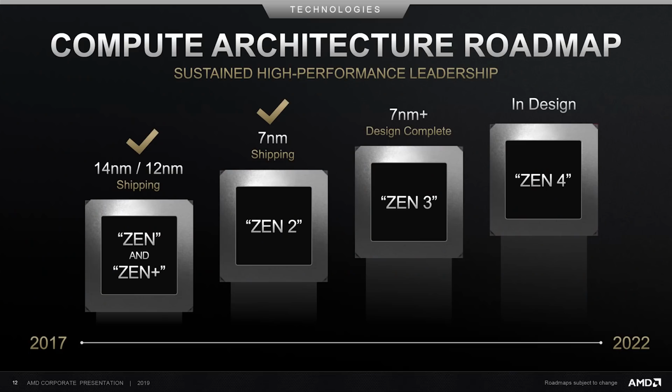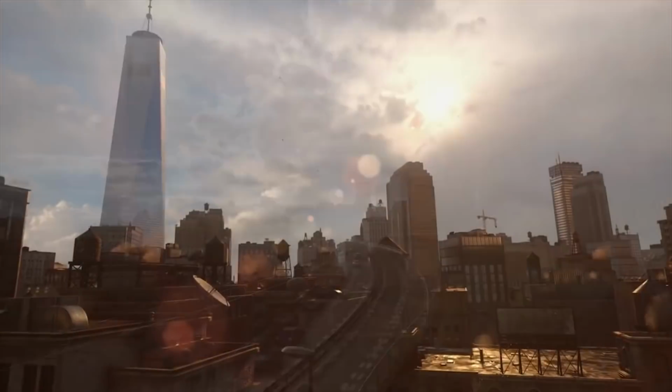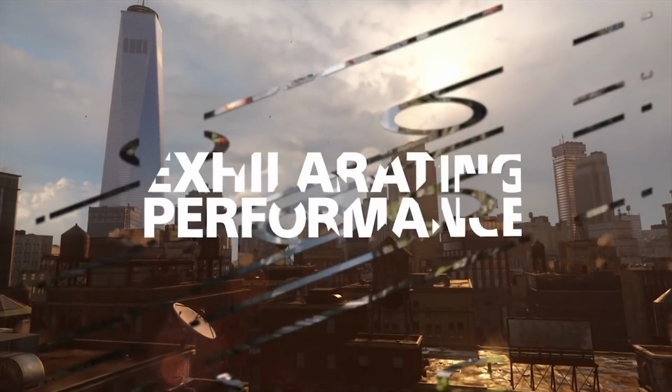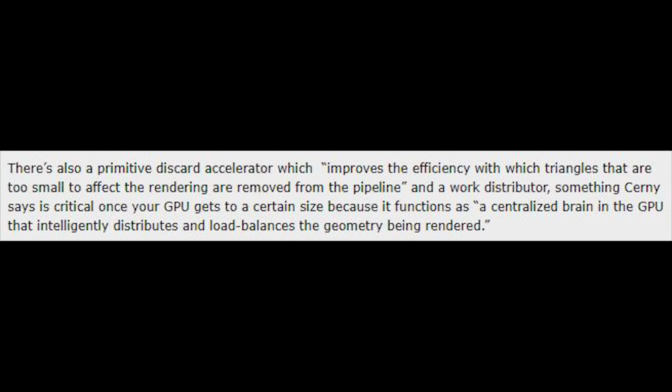This means that terms like RDNA 1, 2, 3, Polaris, Vega, mean a lot less for custom hardware than a desktop. Take the PS4 for example. The PS4 Pro added features like Rapid Packed Math. Cerny and his team also implemented things like Primitive Discard Accelerator, and these were Vega features, that is the Vega architecture, which was the successor to Polaris, which is what the PS4 Pro architecture was largely based upon.